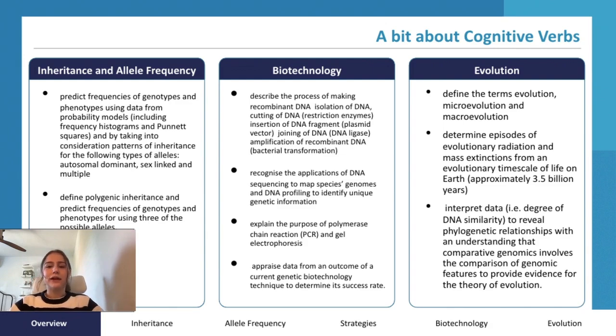So, for inheritance, we'll use probability models like frequency histograms and Punnett squares. These tools help us to calculate the likelihood of certain genotypes and phenotypes appearing in offspring based on the inheritance patterns of alleles. Specifically, we're going to be focusing on three types of inheritance: autosomal dominant, where a single copy of a dominant allele leads to the expression of a trait; sex-linked, where genes are located on the sex chromosomes; and multiple alleles, when there are more than two alleles for a particular gene.